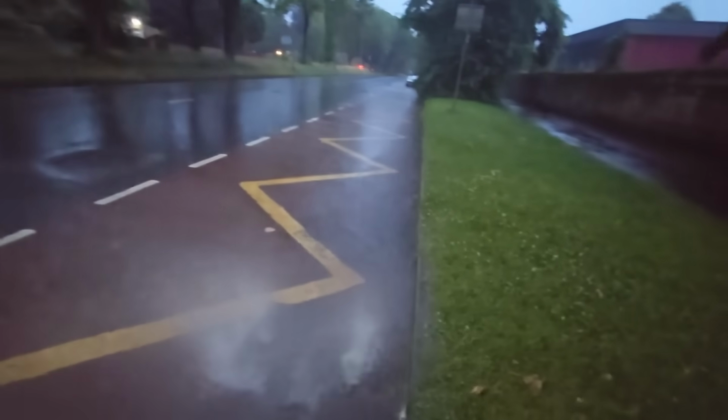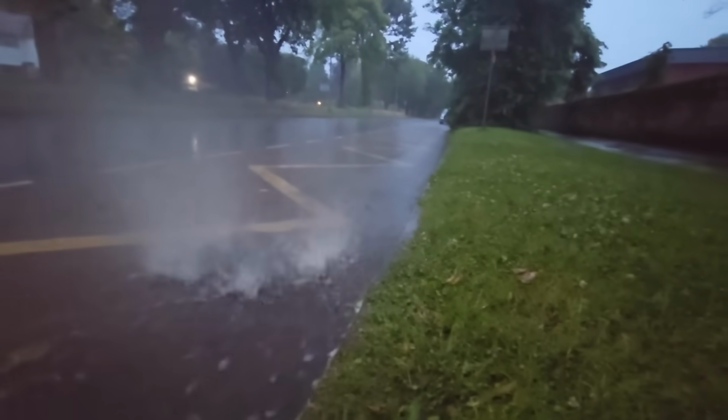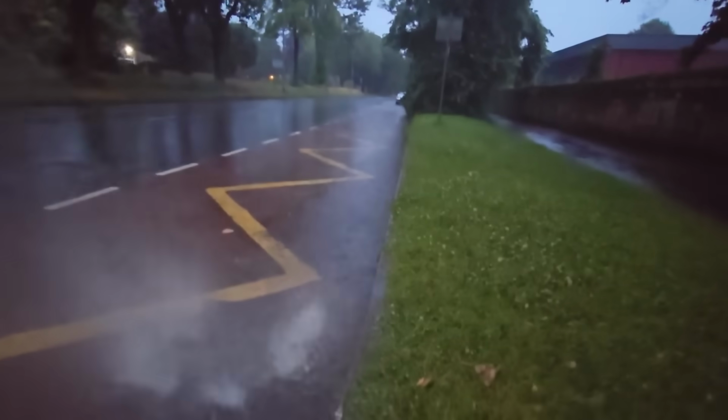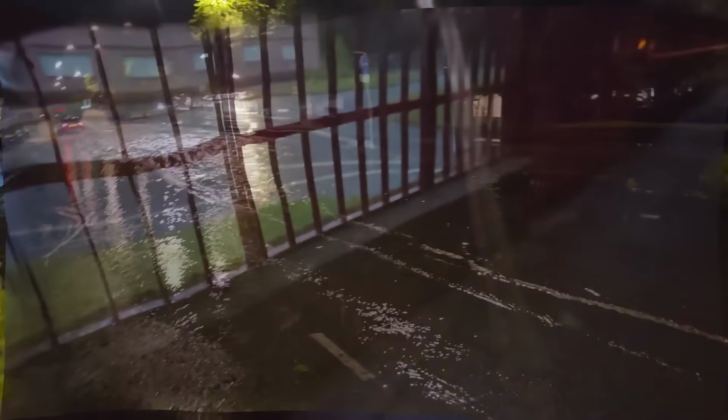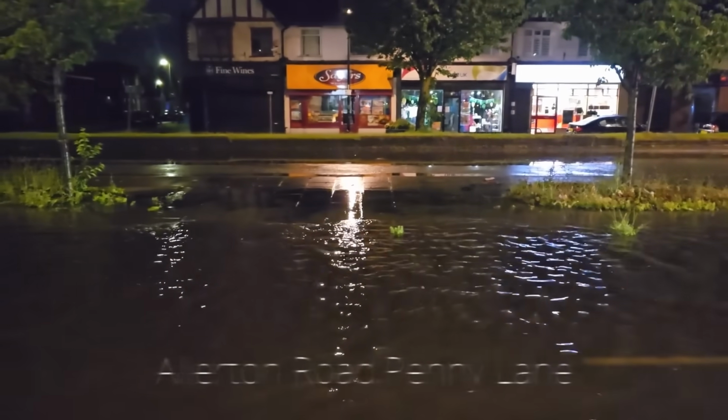I tell you what, if you take that cover off, that is going to blow everywhere. You can smell it as well, the sewage. I've just come past a few drain covers and they're all the same as well. Right, next stop, Allerton Road.